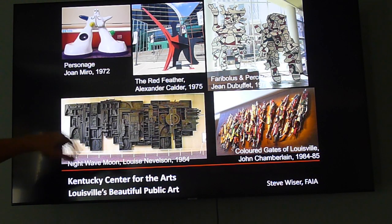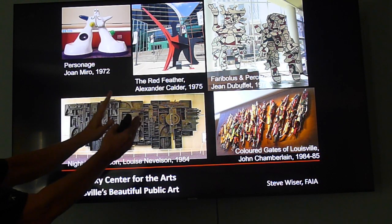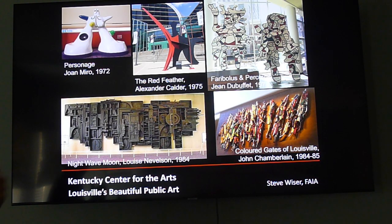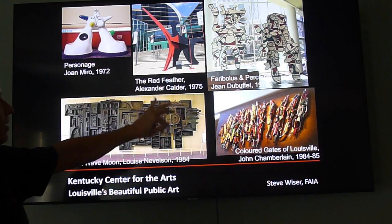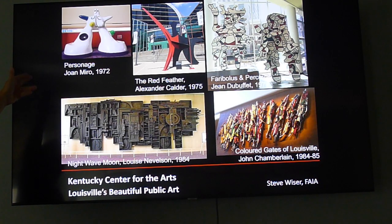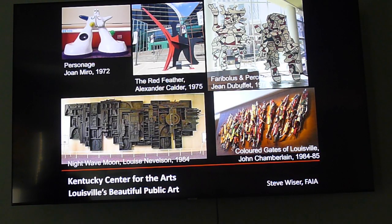John Dubuffet created these beautiful sculptures that used to be outside, but they were starting to weather fairly badly, so they brought them inside the atrium there at the Kentucky Center for the Arts. And that's those guys there. And then Joan Miro designed that. I love this piece by Louise Nevelson. I'm a big fan of hers, Night Wave Moon. And I actually got to see Louise Nevelson when she was here installing that piece. She was sitting there watching the people put the pieces in place.